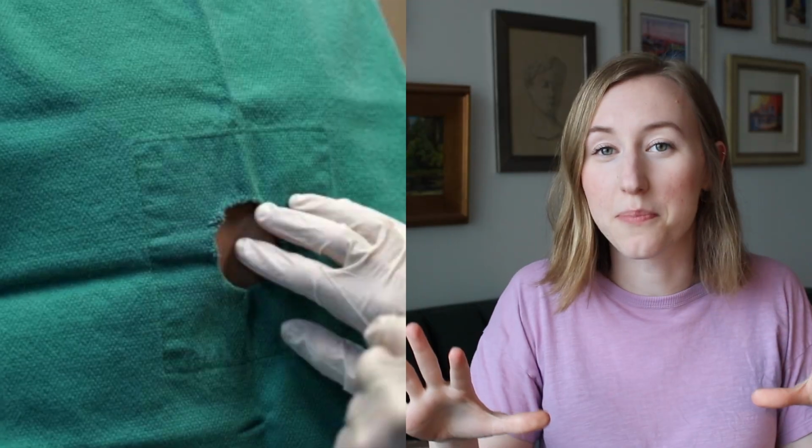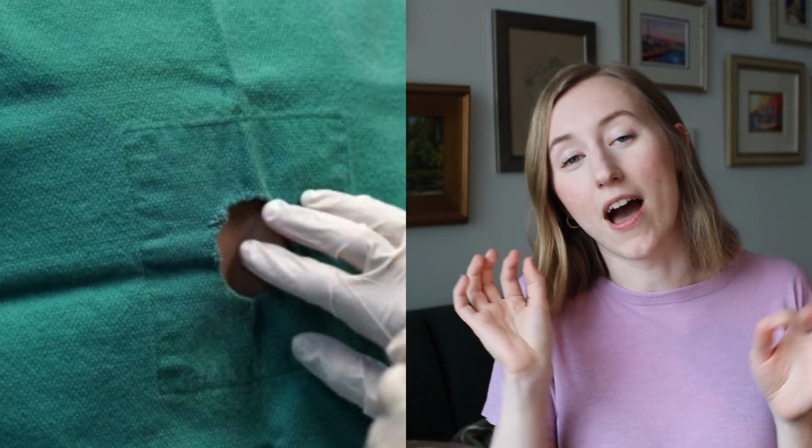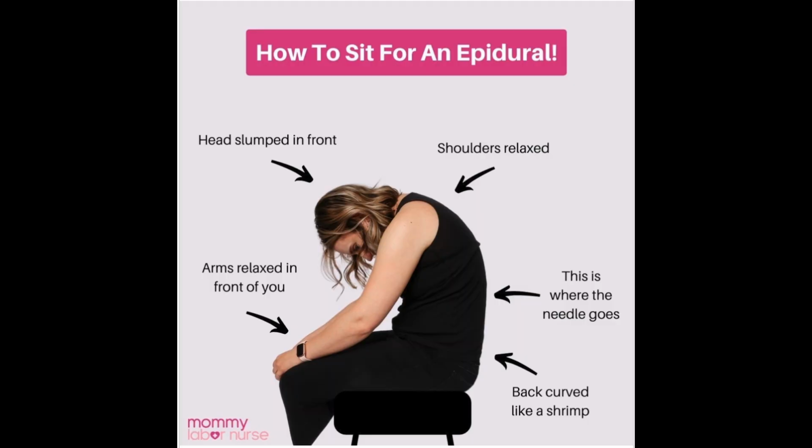They'll put some antibacterial thing on your back. They'll put a drape over it, and they will find the epidural space. They will put a local pain relief, so you won't feel the needle going in. You may have some pressure, but you put the needle in and then they'll put a catheter, which is a tiny tube through, so it's not a needle in your back, it's a catheter. That catheter will stay in so that if they need to add more medications later to top you off, they can do that. This whole procedure takes about 20 to 30 minutes.